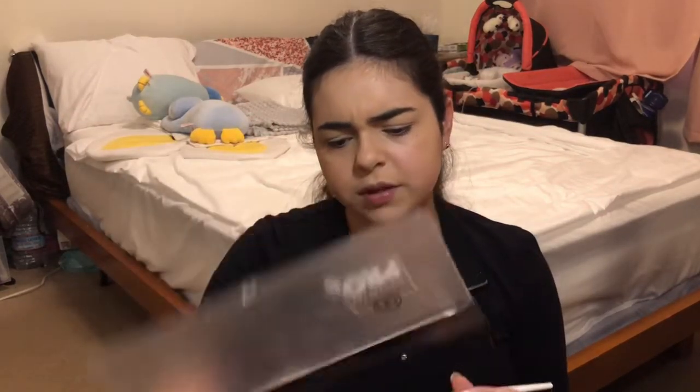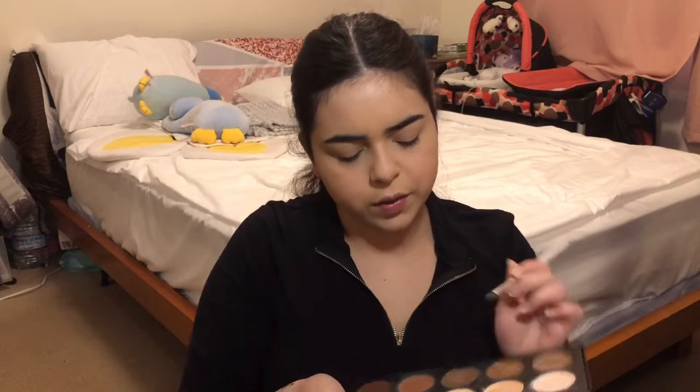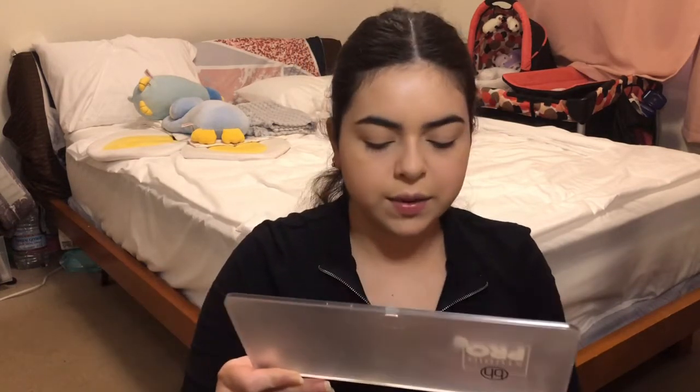Once I'm done with my concealer, I like to apply my contour. I do use the BH Pro Studio palette, and I think I use the darkest shade, this one. Yeah, I'm pretty sure it's the darkest shade. Anyways, I just apply a little bit. I don't really apply that much. I'm gonna be honest with y'all, I don't tend to apply any contour on my forehead. I don't know why, I just feel like it's already dark enough.